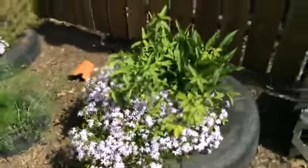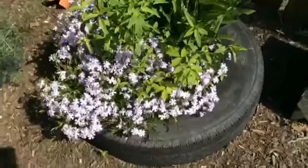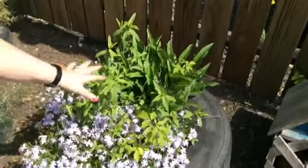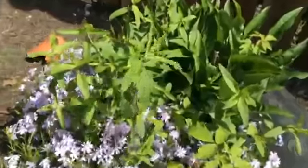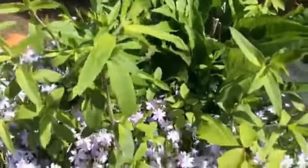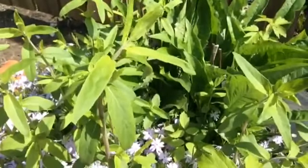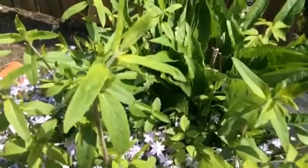This one is also a mixed native garden, so it's not blooming quite yet, but what we have here is something called mountain mint, and I actually do have a picture to share with you guys here so we can get an idea of what mountain mint looks like.